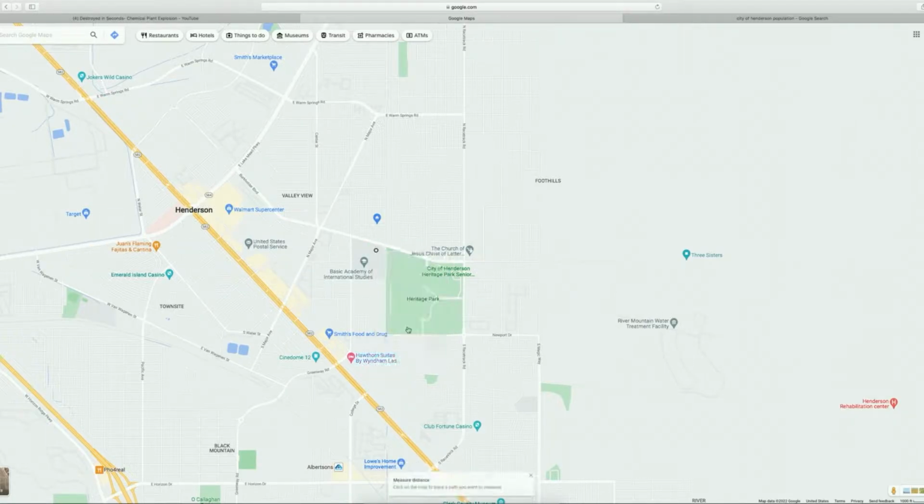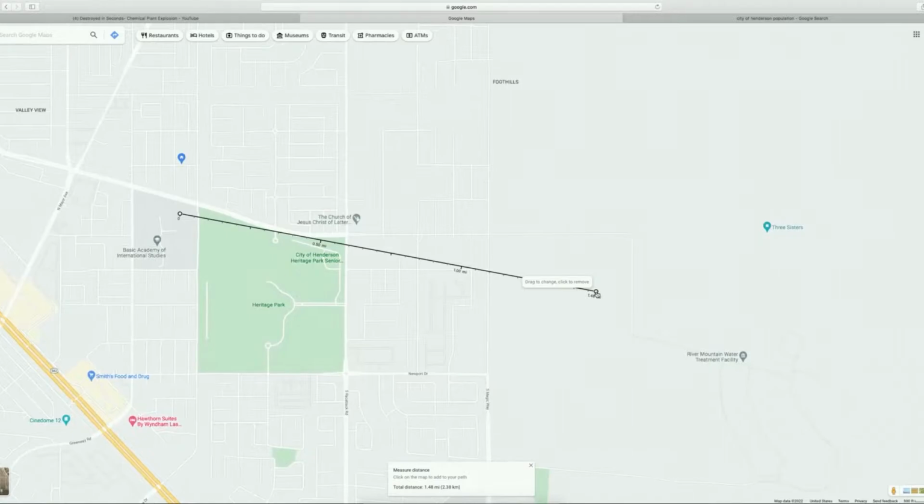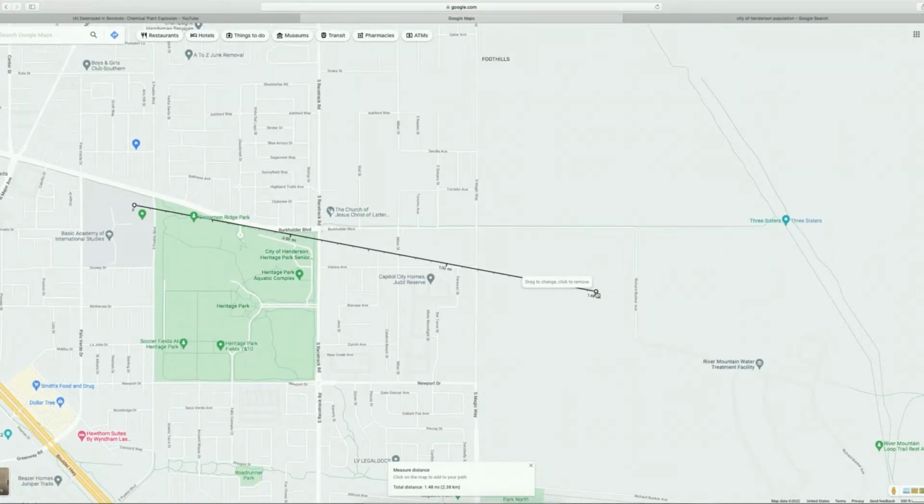Let's try this again. We got it. Right there's from the point where it originated. And then if we go up here and click on it, it's within 2 miles of our water treatment facility. And then what Google Maps hasn't updated yet is a very large solar array field that's right up in here.